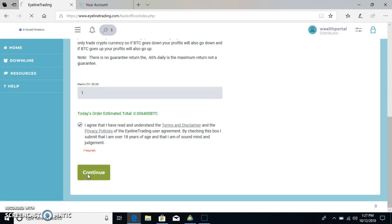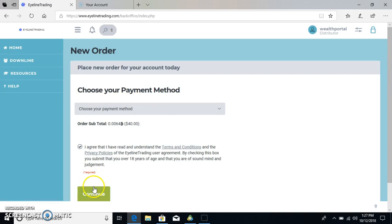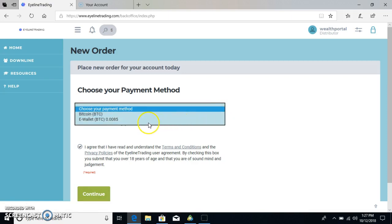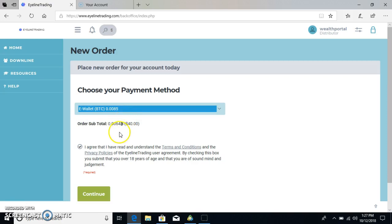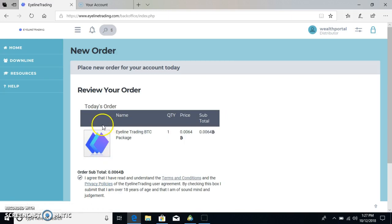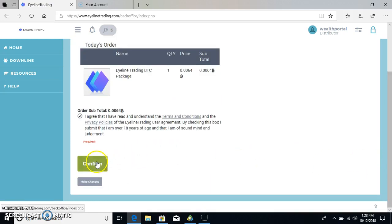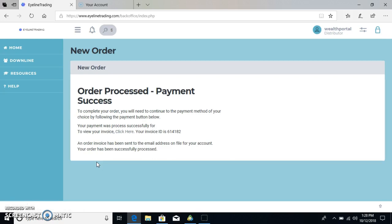Agree. Continue. Oops, I must choose the payment method. Choose that e-wallet. It's in my e-wallet. So I continue. Process. This gives me the order, what I'm ordering. So I get that. Confirm. Order has been succeeded. That's how you buy Bitcoin.